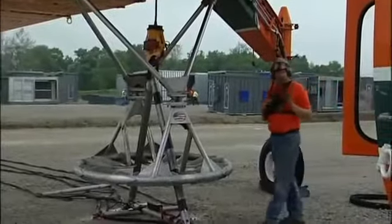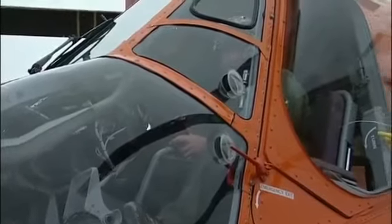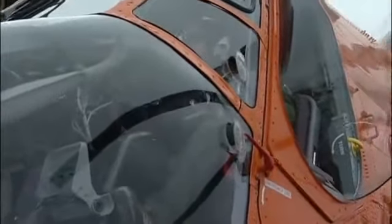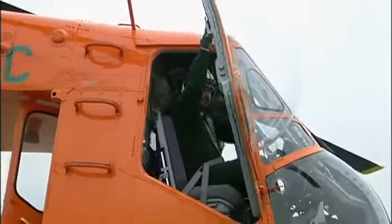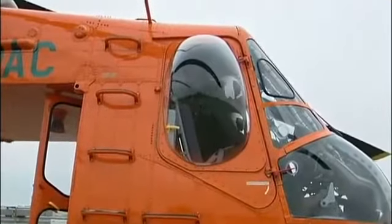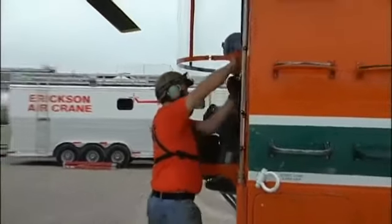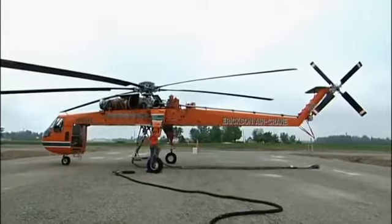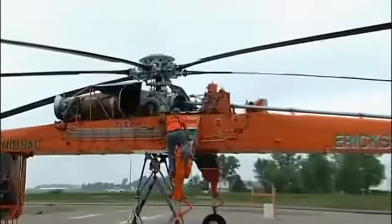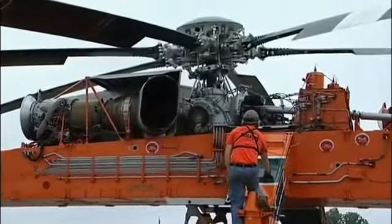This is my crew chief. He needs a radio too because he's part of the ground crew. The air crew and the ground crew do a final check. Hook release working? Thumbs up. That means we're ready. The crew chief is also my mechanic, so he gives a last check of the engines and rotors and feels for any abnormal vibrations.